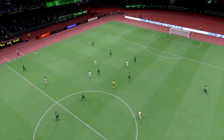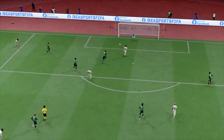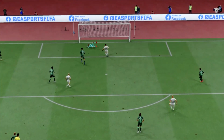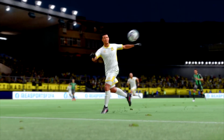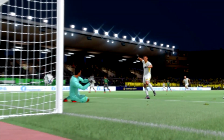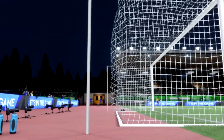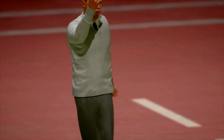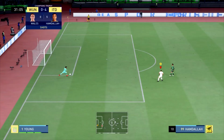Well, here it is again. Just look at the quality of the cross. It's inch perfect, and the finish is clinical. He just makes it look so easy, doesn't he? Right, that's a great effort on the volley.